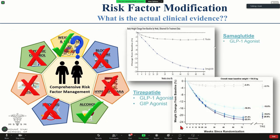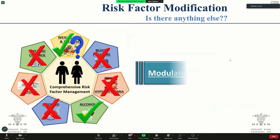Well, it may be this. It may be the newer classes of agents, the GLP-1 agonists like semaglutide or tirzepatide, which really seem to be quite effective in terms of weight reduction. And these are, again, weight reduction trials. So perhaps strategies like this, when applied to our patients, may improve outcomes. This remains to be shown.